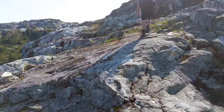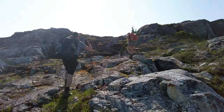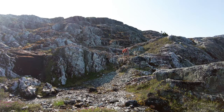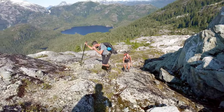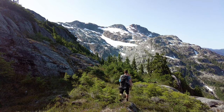Our first major objective of the day was now complete, getting on top of this unnamed mountain. Despite it being quite large and over 1,500 meters in elevation, for the rest of the day it was known as Little Interior Mountain. It actually got a few names like Big Exterior Mountain, but I think Little Interior Mountain is a much more suitable name.